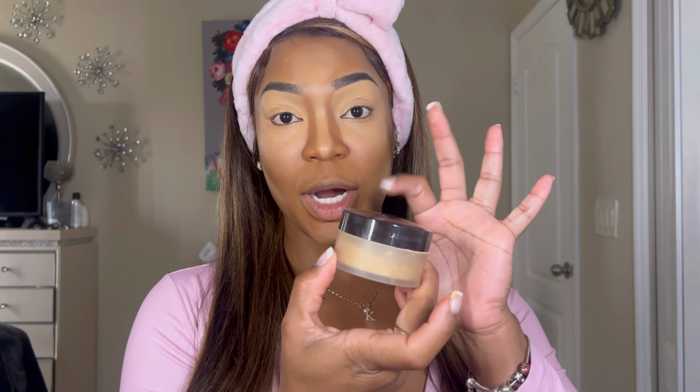So now we're going to go ahead and set the face with the Mercier powder. Now I've tried Fenty, I've tried Too Faced Peach Perfect. What else have I tried? I don't know, but this one is the one. Okay, it is the one. Because from when I tried that sample, baby, I was like, baby, I have to search no more.